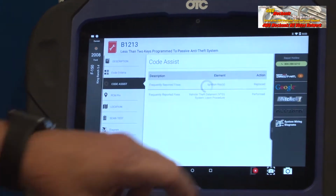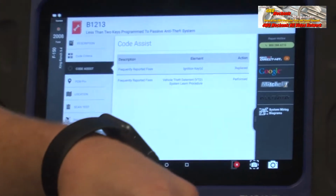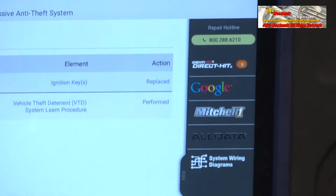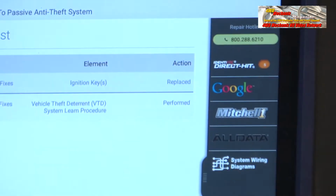The other thing that we offer that is really cool is everyone's using Identifix, Alldata, and Mitchell as far as your information systems. We automatically link your make, model, and code into Identifix as long as you have a subscription. And then we have Mitchell and Alldata as well.